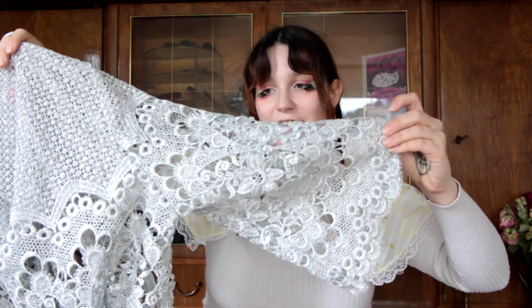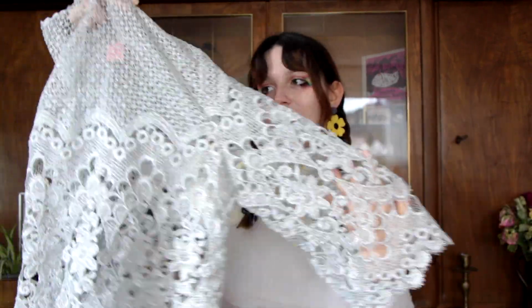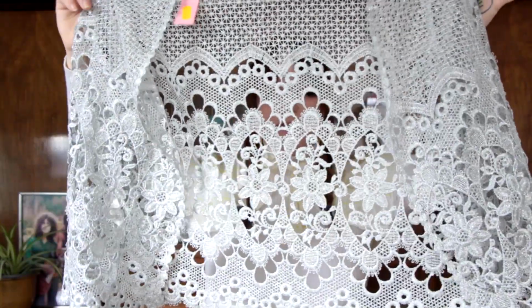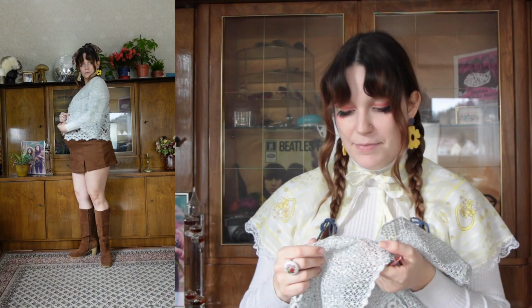Moving on with the dreamiest little crochet jacket that I got. It's such a charm. It's a silver crocheted jacket that even has flared out arms. This was $5, so a great deal. I love this jacket. All the different textures and everything. It is so beautiful. It's not hand crocheted. I don't even think this is considered crocheted actually.